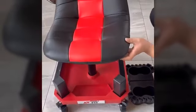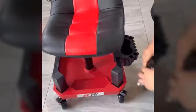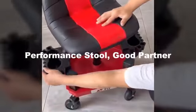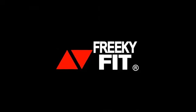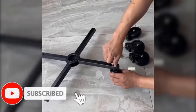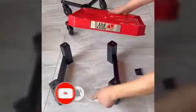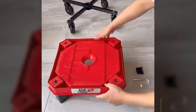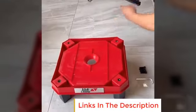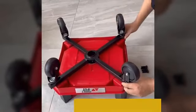The adjustable height mechanism allows users to customize the stool to their preferred working level, reducing strain and improving efficiency during tasks like car repairs, woodworking, and DIY projects. The padded seat enhances comfort for extended use, making it an ideal addition to garages, workshops, or any setting that benefits from a mobile and ergonomic seating solution. Its bright red color adds a stylish touch while improving visibility in busy workspaces.